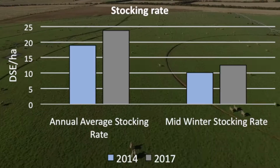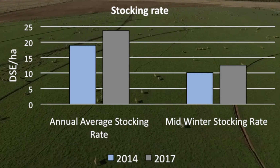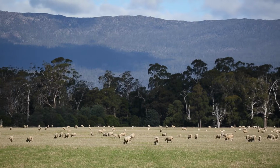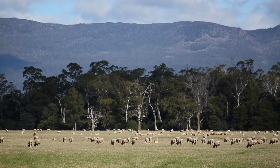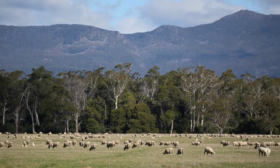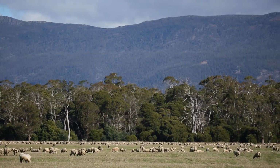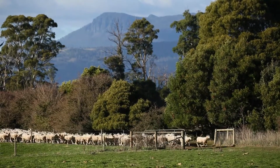And on the back of having those courses and that knowledge under the belt, it's allowed us to increase our annual average stocking rate by 26%, and now sits at 23.8 DSE a hectare. Our midwinter stocking rate is at 12.5 DSE a hectare, and that's an increase of 24%. And I think all that's come about by doing those training exercises. It's not an area that I had a lot of knowledge in, and it certainly helped improve our operation, and yeah, I think the results speak for themselves.